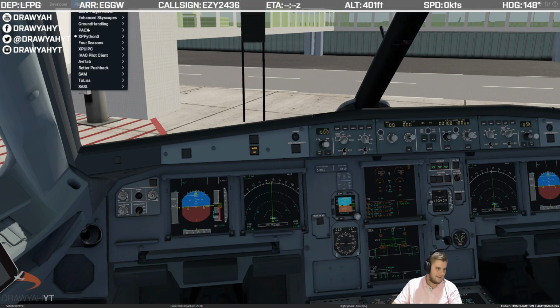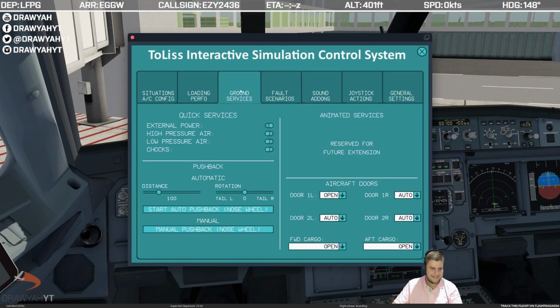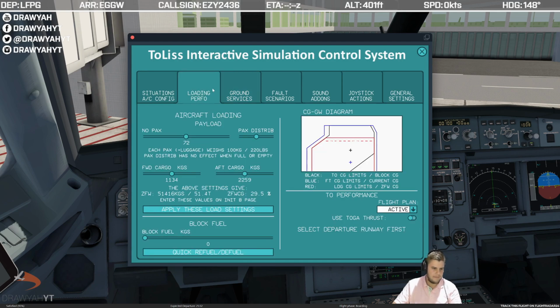Now we can go over to the ToLiss menu and actually put in our correct weights. I think that's what I was having trouble with last time, where if you check the gross weight of the aircraft, the numbers weren't quite adding up. So, load performance. Passenger count today is 124.